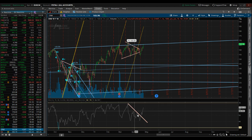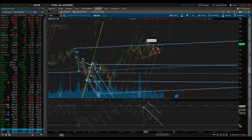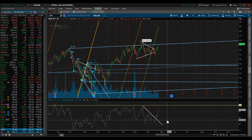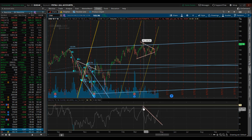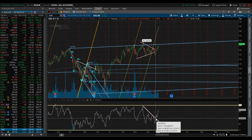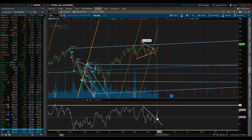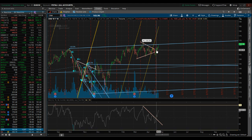This is something we looked at too. This divergence. Using the RSI, we've done a few discussions on RSI, but I do like drawing trend lines on RSI as well, especially in these kind of choppy periods. And so look what happened here. Once it broke this downward trend line on the RSI, these two major pivots, what did it do? Launched. So we broke right here and then pushed to the upside, right? So that's another thing to keep an eye on with that.